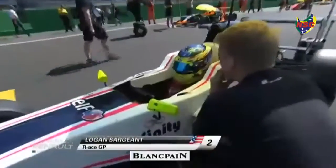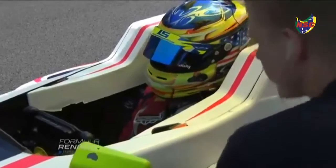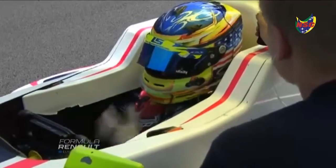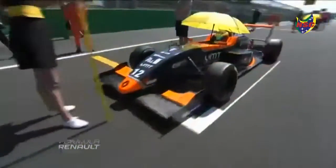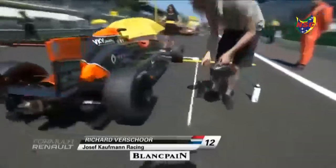Mighty impressive drive from this young man, Logan Sargeant, the American, who won the first round of the season. He did 1 weekend at Barcelona at the end of last season, but this is essentially his first full campaign. The American charging through from the 8th row of the grid to get himself up into the points yesterday.